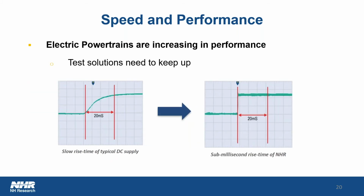So in comparison, here we can see the same current, 200 amps, but with the NH Research 9200. And you can see the increase in speed. And again, it's the need for this performance in modern applications where the hardware, the components that make up an electric powertrain, require this.